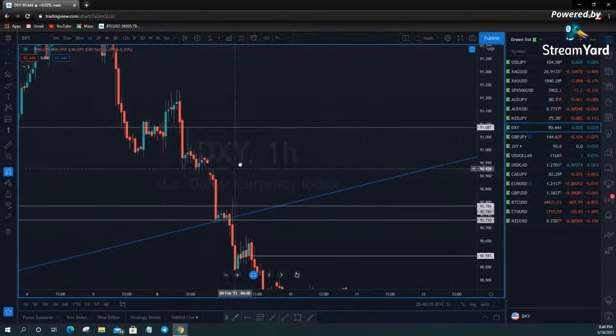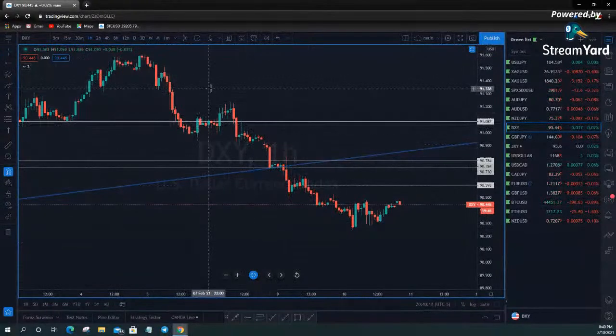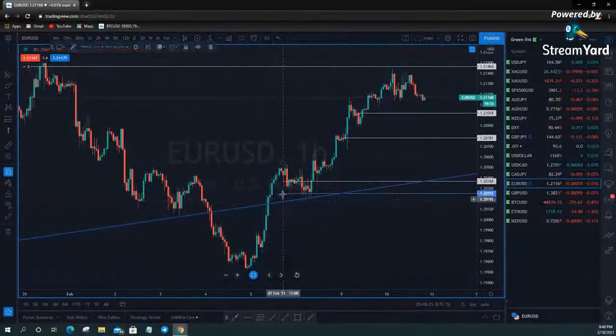All right, the Euro USD is pretty inverse to the dollar. I got in on this push up right here. This push up, I got in, but not on this pair. I got in on the Euro. All right, this blue line right here, let me get rid of the trend line. The blue line indicates my entry.